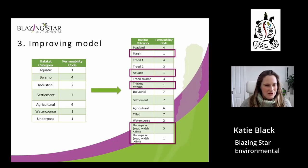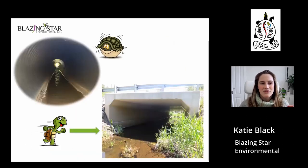It's a really specific and kind of odd finding, but that 8 meter threshold corresponds with the average width of a single lane county road. So the interpretation could be that the wider the road you have, the longer the underpass is. And if that underpass is a long, dark, scary tunnel like this one, a turtle might be less likely to use it and may feel more inclined to travel over the road, compared to this nice, bright, open underpass under a narrow road. So we accounted for that in our updated least cost path analysis.